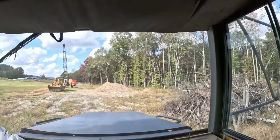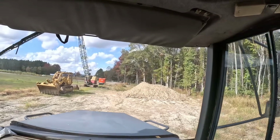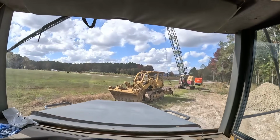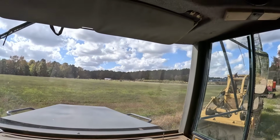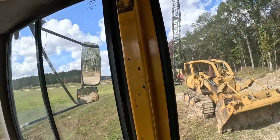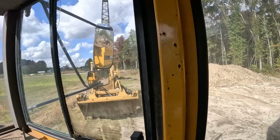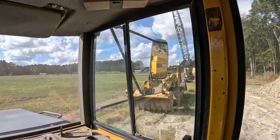That way I can just have a big old stockpile of dirt right here. I did get the hoses. Well, the mechanic put the hoses back on, but I did go get some hoses made, as you saw. He got those put back on there, and I need to start it.